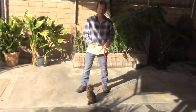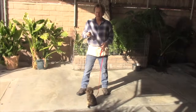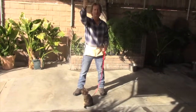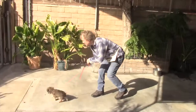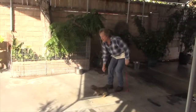So the way I'm doing this, if you're doing this little come exercise, just say one minute a day. You have the reward in your palm, and then you have the piece you're going to use for the distraction in between your thumb and your index finger. Go, come, call him away from it. Good, you can see he left it there.